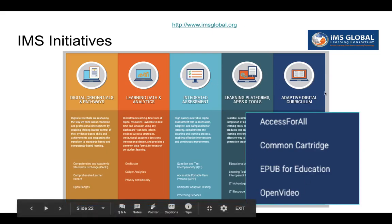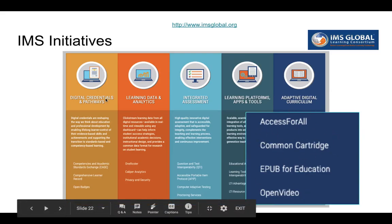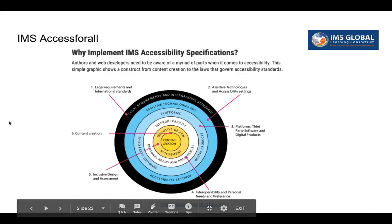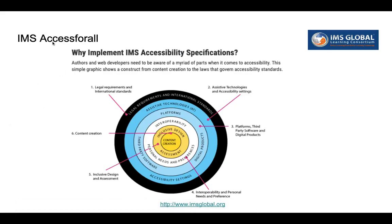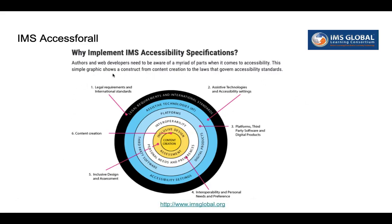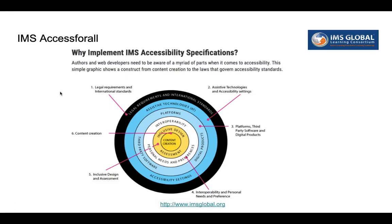So the last initiative here, so we have adaptive digital curriculum, and there's a couple of different really cool initiatives within that larger initiative. But the one that I'll focus on, just to give you an idea, has to do with Accessforall. And basically this is the push to ensure that specifications related to accessibility have been implemented in an app or a program or something that's up on here. So, for example, this kind of highlights 6 different elements of accessibility specifications. So, for example, legal requirements and international standards, right?